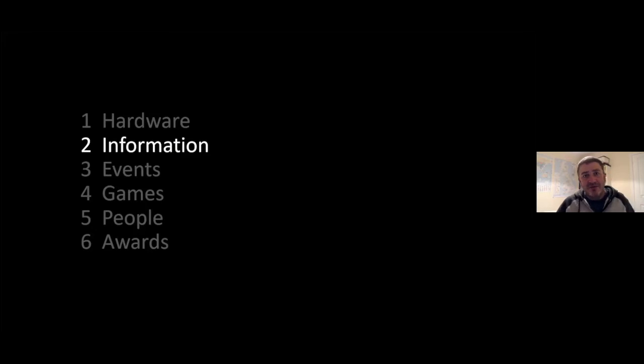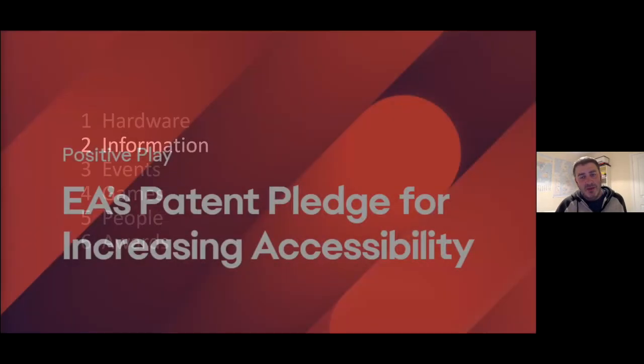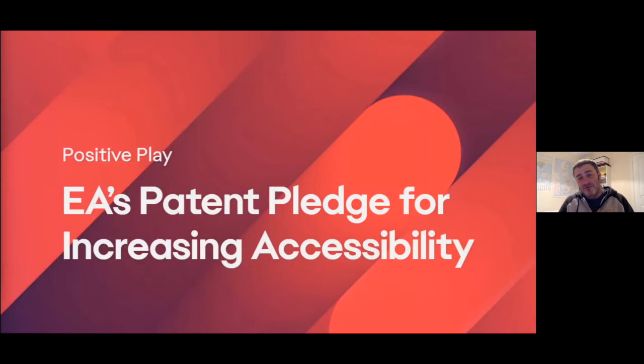So next, information. Firstly, information for developers. We've had EA open up their own internal info publicly through their patent commitment. This means they're sharing their patented accessibility solutions with the wider developer community free of charge.